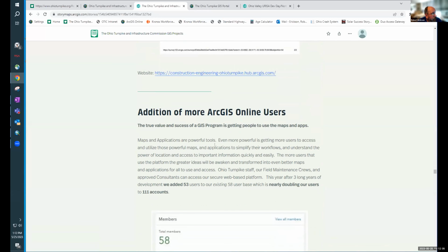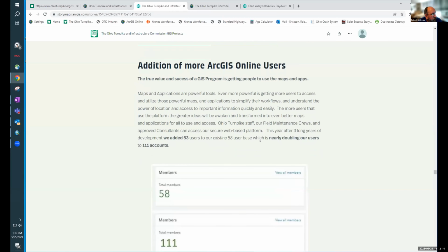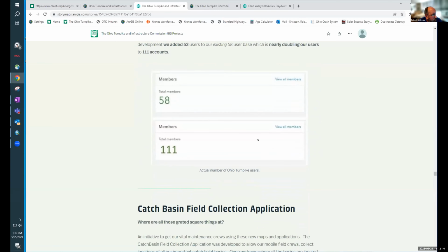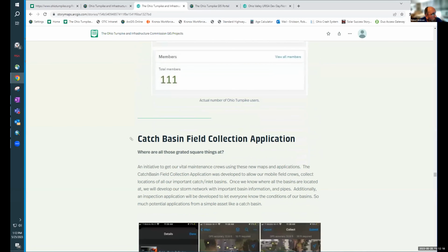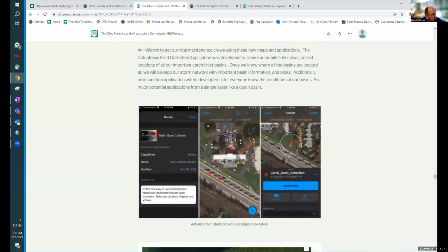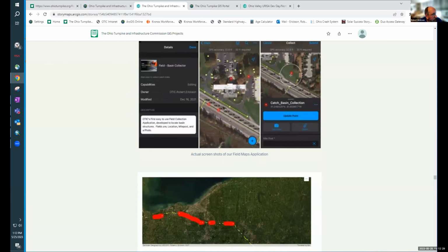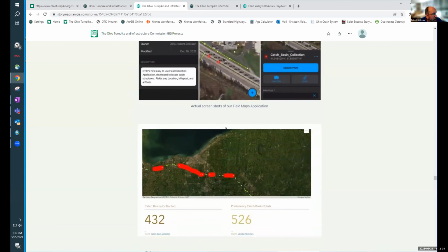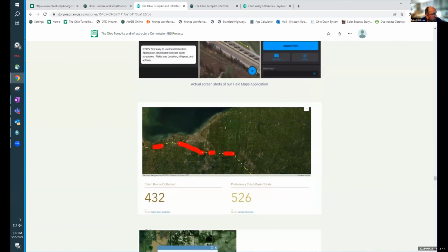We were really pushing to get some of our maintenance users on board. So we essentially doubled the ArcGIS Online users from about 58 initially to about 111 now. One area is we had our maintenance team start to collect catch basins along our medians, the concrete walls that go down the center of the highway. They met with teams, and we made the app really simple so they can use it. To date, we have about 930 collected, and there are just a few little sections left to collect.